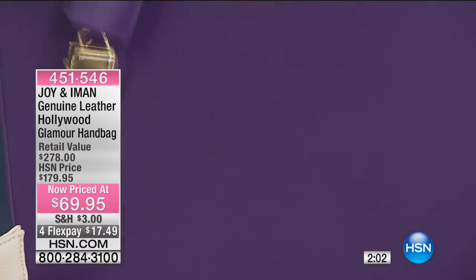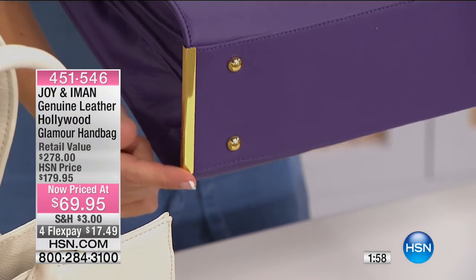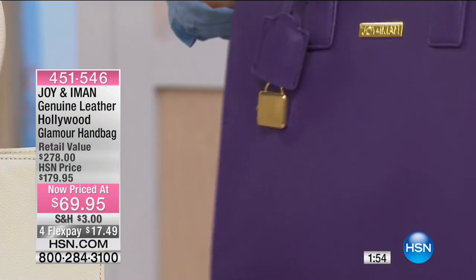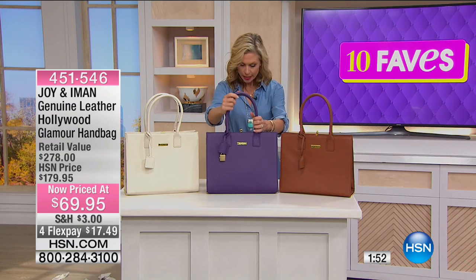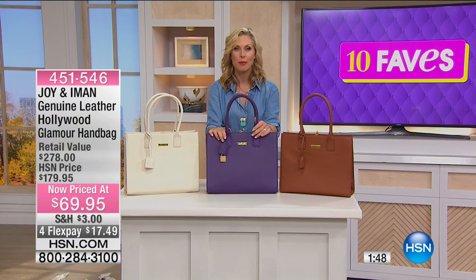Great gold tone. And then look, you have your little gold feet on the bottom and all that trim. So if you want to set it down on the ground, you don't have to worry that it's going to scuff that beautiful leather. So $69.95, $3 shipping, so reduced shipping on this.